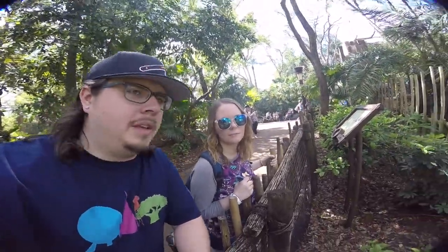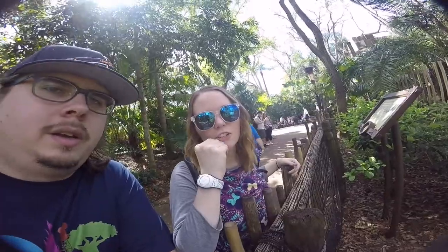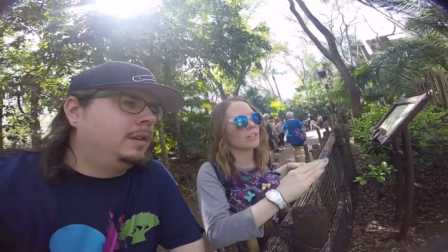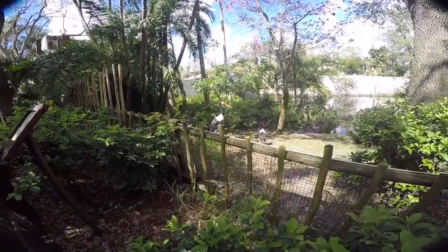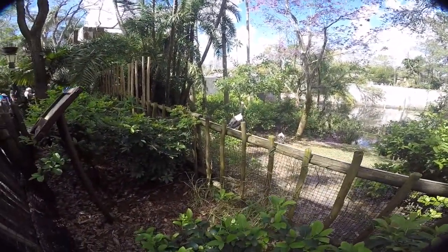All right, we just finished up at Lion King. It was amazing. It doesn't matter how many times you see that show, it is so good every time. It's amazing. So now we're on one of the nature trails, and we found these awesome storks. Saddle-billed storks.